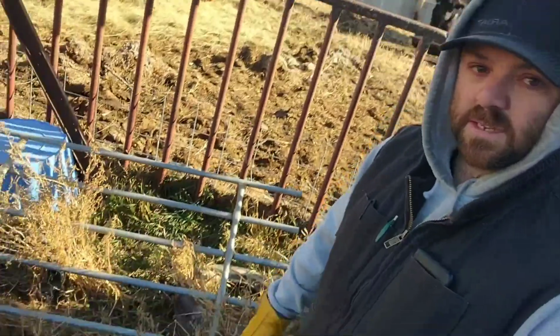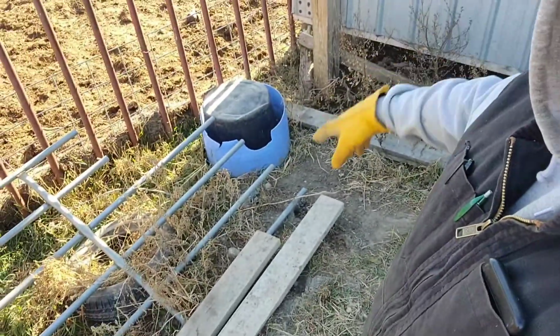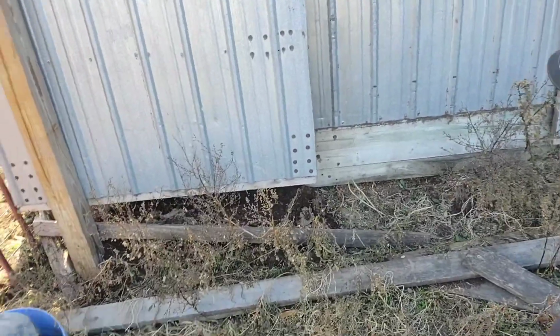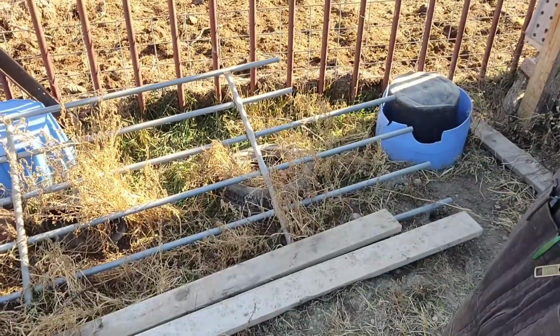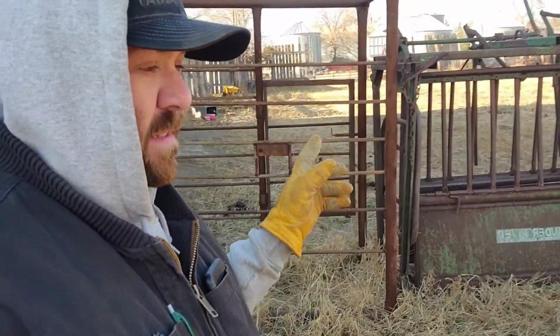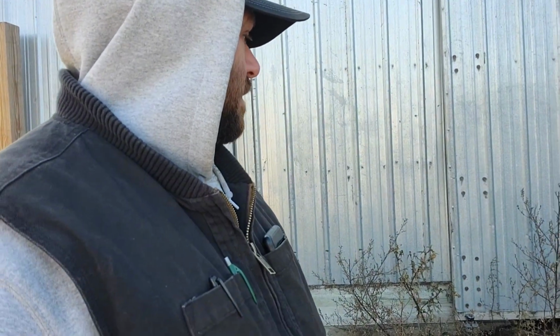I need to get all this crap here cleaned up, so I'm going to bring a bunch of gravel in here and fill this in, just to get it all leveled up, because I think I want to move my chute in this alley inside of here and make some sort of a working system inside, so that we don't have to do it outside, because working inside is so much nicer than working outside, especially if you gotta do anything in the winter.